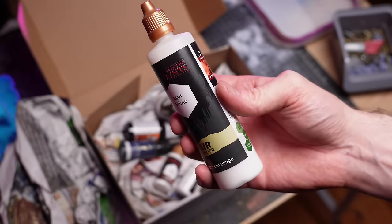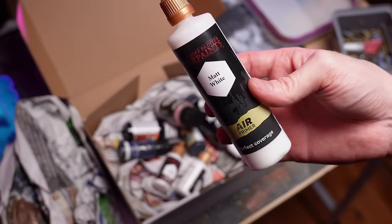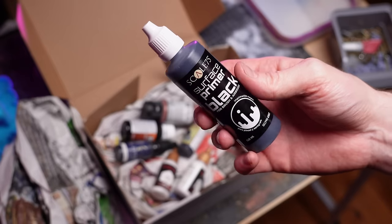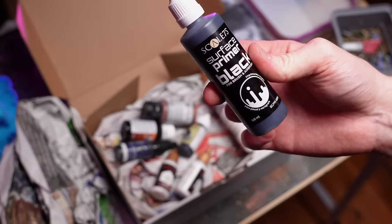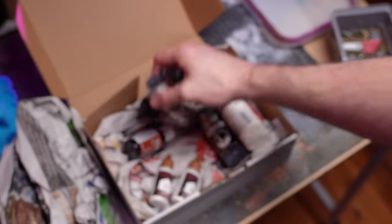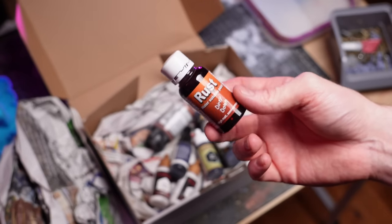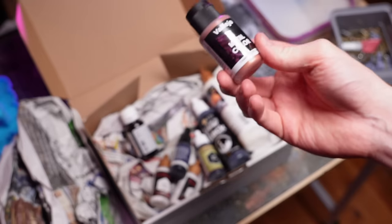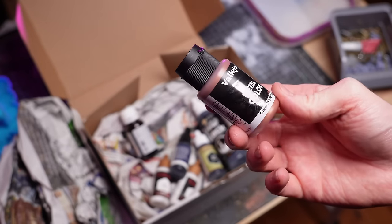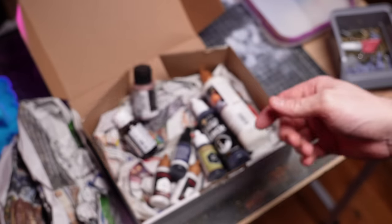So I grabbed this as well. It's a lot cheaper per milliliter, so I'm not sure if it's going to be as good, but hopefully it's as good. New primer, Scale 75. So that's cool. What's this? Oh, some matte blacks for doing base rims. Finally got some of this stuff. The rest of you stopped buying it, so I could finally get some. That's good. Play with that. And we got Metal Color copper. How cool is that? They don't do a gold yet, unfortunately, but copper's a good start.